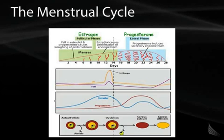Once ovulation occurs, the subsequent stage is considered to be the luteal phase. The luteal phase is largely driven by progesterone, and it is the stage where the endometrium and the uterus are being prepared for pregnancy. If pregnancy does not occur, then the prepared endometrium sloughs off, and the sloughing off ultimately results in the menstrual period. And then the whole cycle starts all over again.